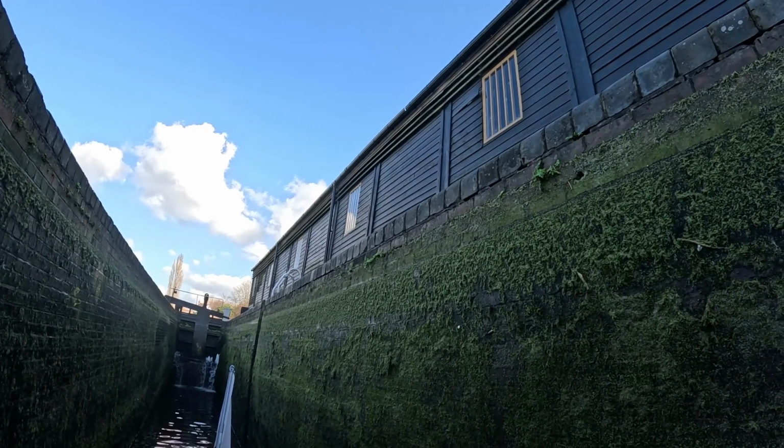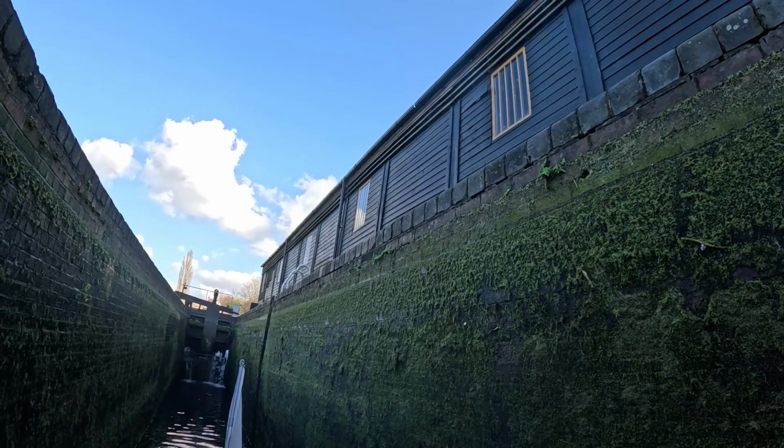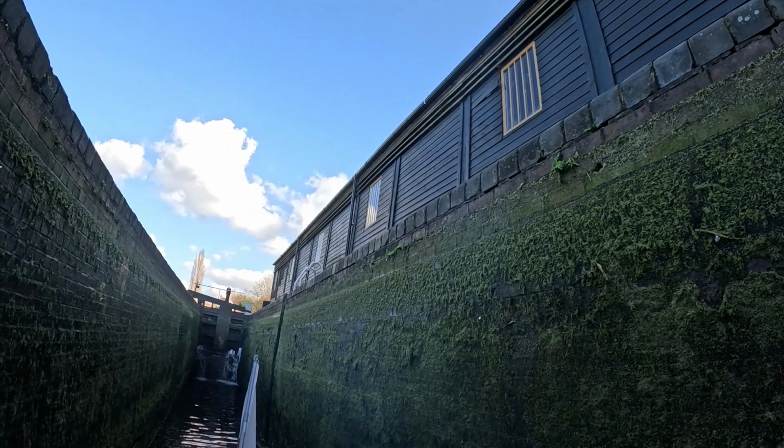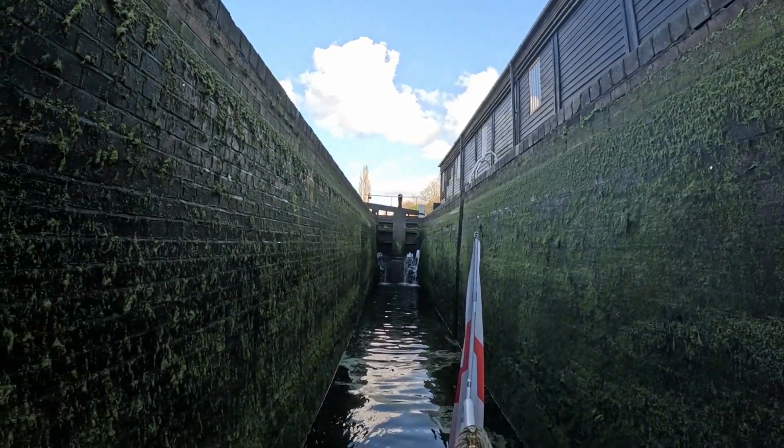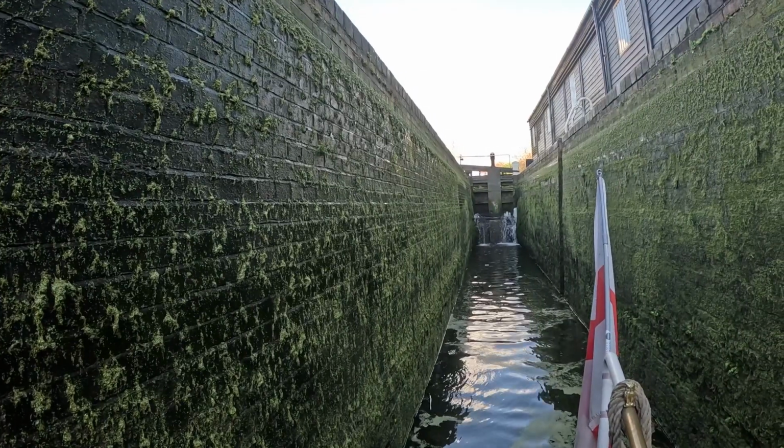I believe they do repairs and things like that. I was hoping they'd do pump outs, gas and all that stuff, but no, they don't, so none of that for me today. These are all quite deep locks, these ones. They're quite hard work, but I got there.